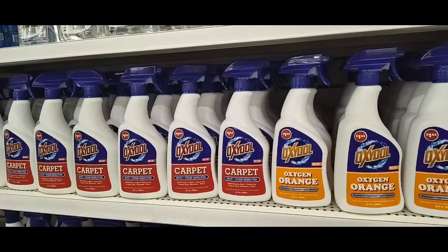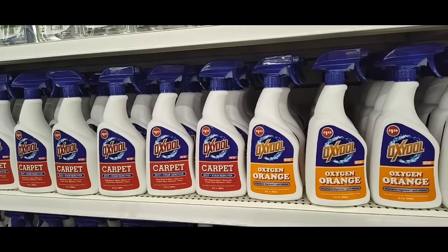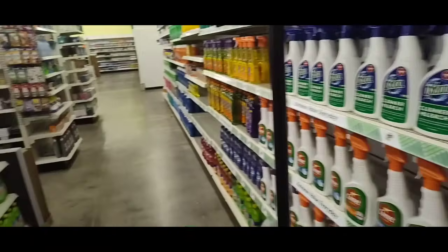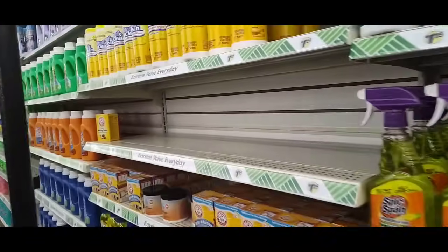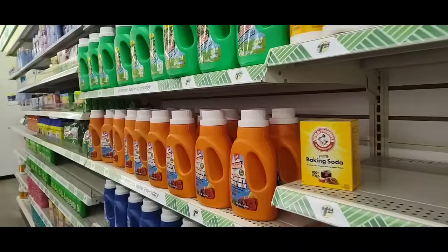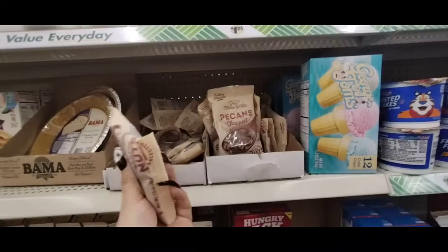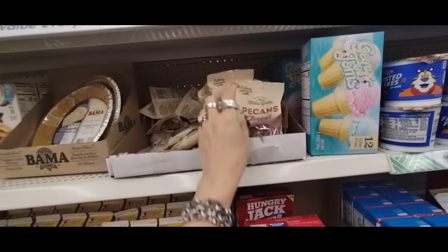Sorry. Okay. Oxygen Orange Oxy $1.25. Carpet Spot Stain Remover. And then the Mildew and Mold Spray. Let's see what else we can find here at Dollar Tree. We have chopped pecans, which is a great size if you just need it for baking.